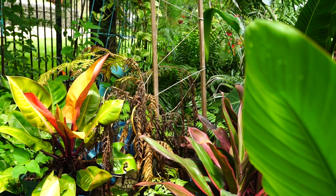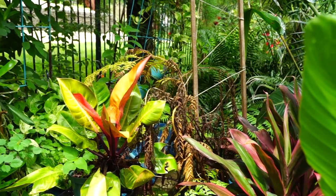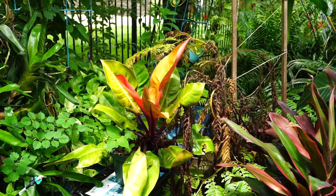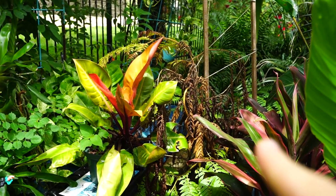Better than my Australian tree fern. That needs to be repotted, but that's out of my capabilities right now, so it's gonna have to hang tight until I can lift big heavy things. It's low on my list of priorities. That fern's just a pain in the butt.